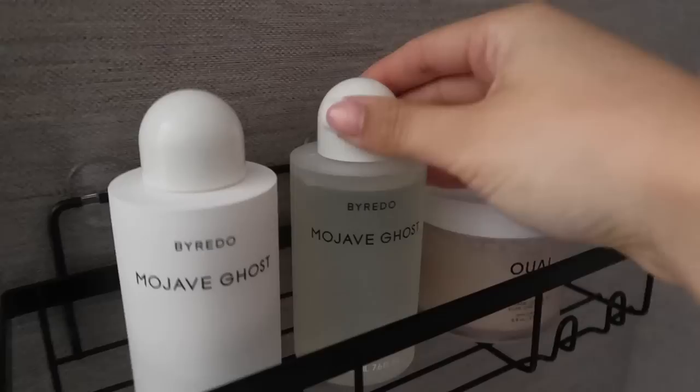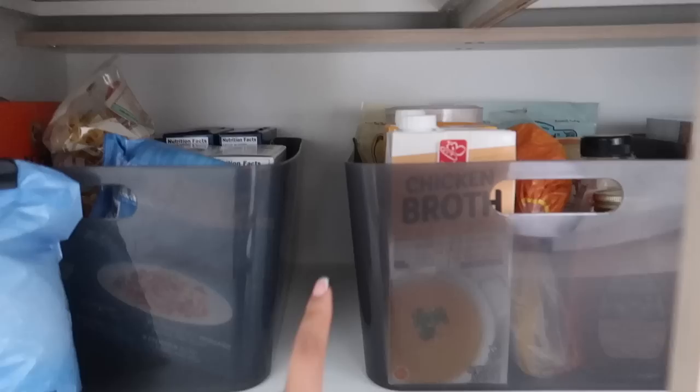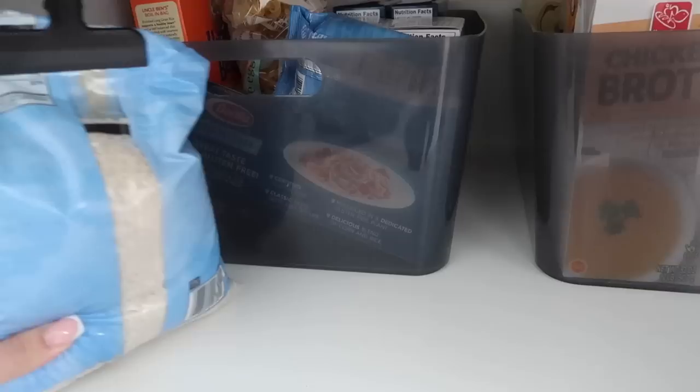Oh, also update. This came in the mail last night, so I feel like they look so good together. I also forgot to show y'all that I organized under, did y'all hear my knees crack? Oh my God. I organized this with the bins that I had in my last island. These are from the Container Store. I'll link them. I definitely need something to put my rice in because she's just kind of sitting there, but I have all of my pastas. This is low key like miscellaneous. And all of this is like sweet stuff.